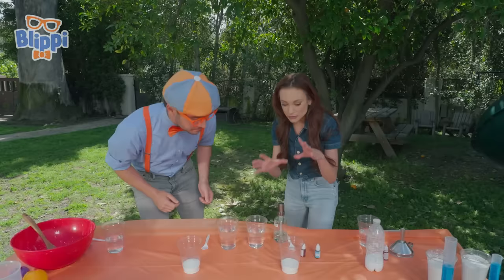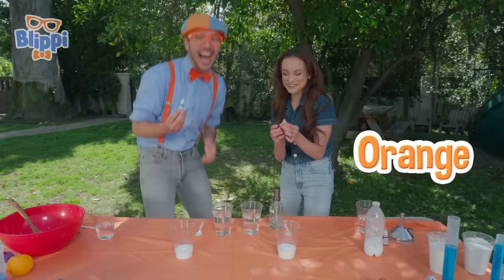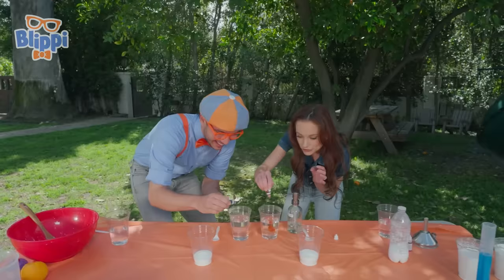So what we're going to do is add our food coloring first, because everything is more fun in color. We'll give you blue. And you have orange. I have orange. I wonder why we're using those two colors. I thought they might be your favorite. So go ahead and add a few drops just like that. And let's stir it in. Give it a good stir.